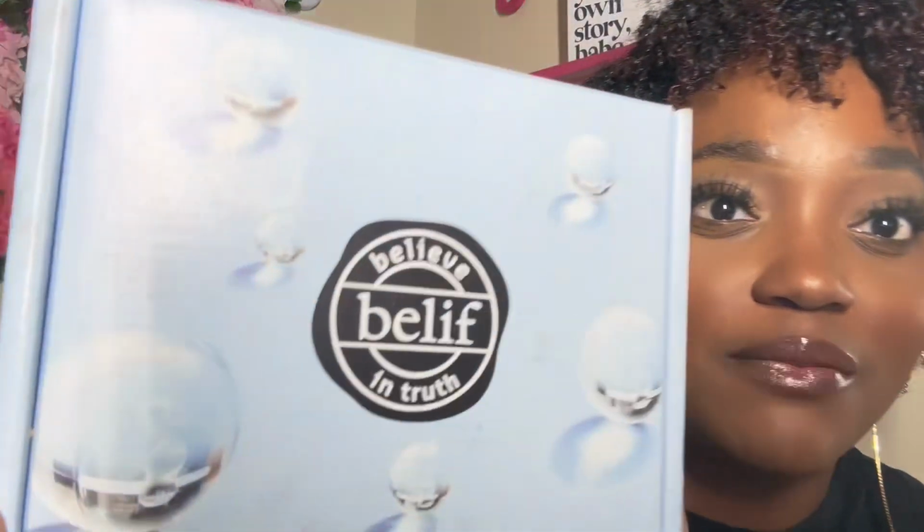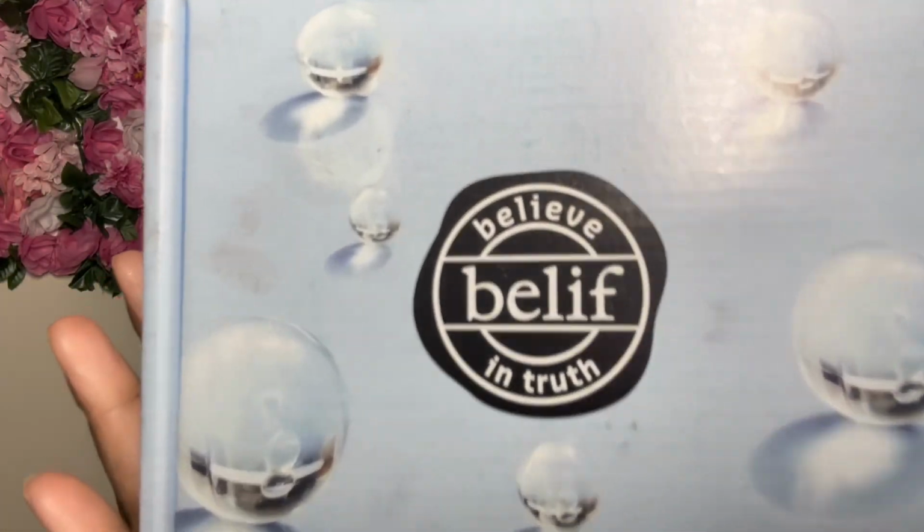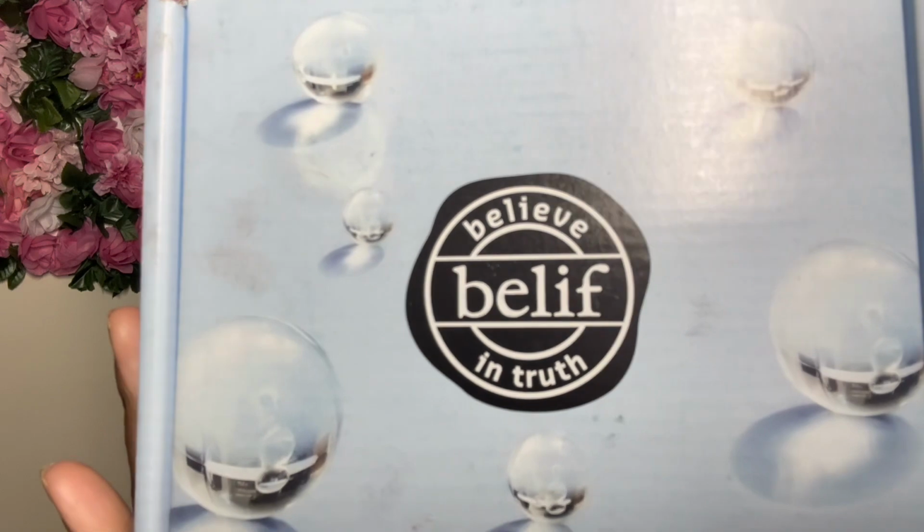Okay, next and last Vox box for this video is the Belief in Truth. I've heard of Belief. I may have used something from Belief, but I'm not sure. This is what it looks like. It looks like water droplets. I'm not sure if it's skincare, but I'm thinking it's skincare, so I would have to do a skincare vid for y'all.